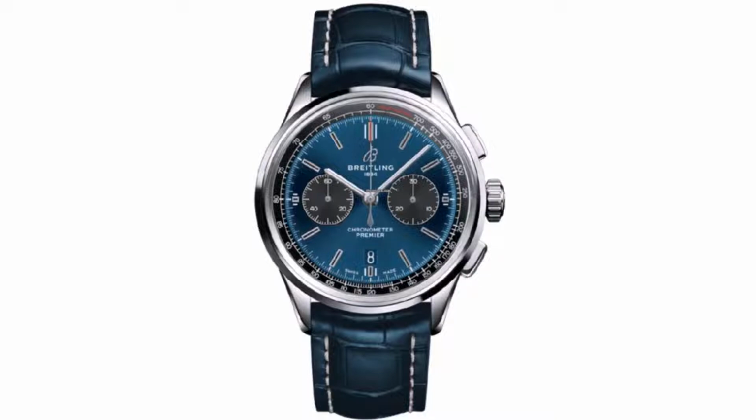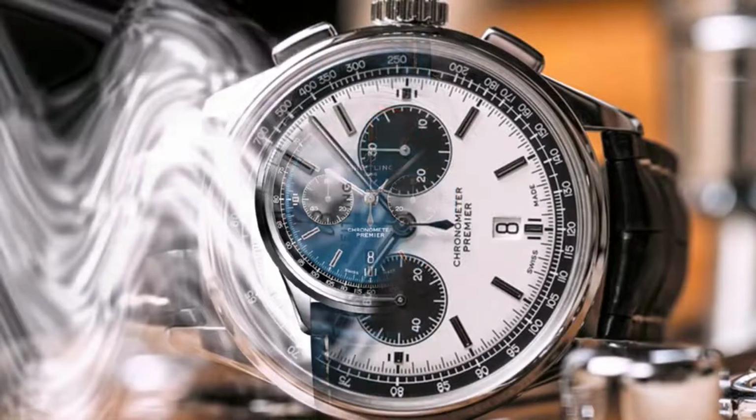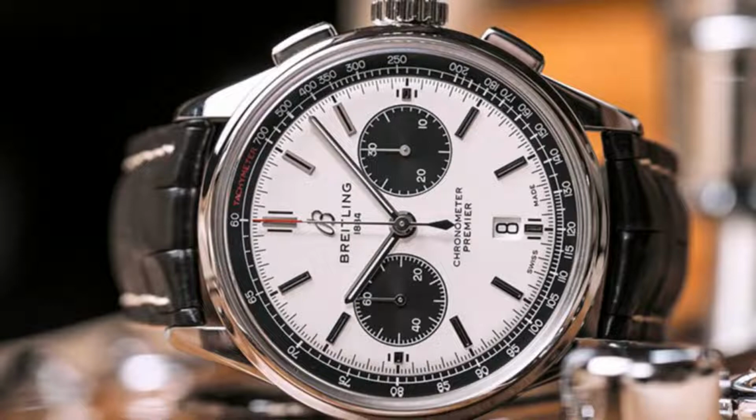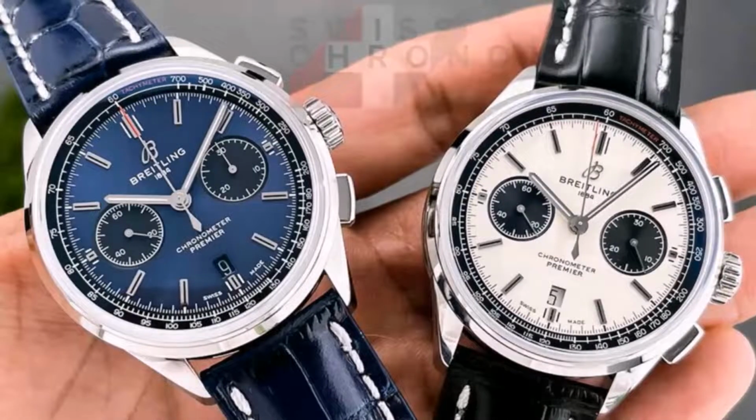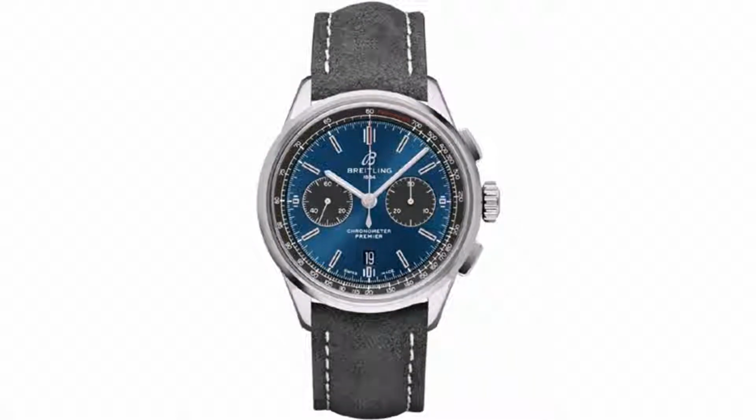Variations: with blue dial and brown nubuck strap. With blue dial and stainless steel bracelet. Bentley steel with British racing green dial and leather strap. Bentley Centenary limited edition with red gold case and quilted calfskin strap. Price: $8,400.